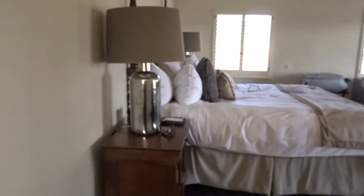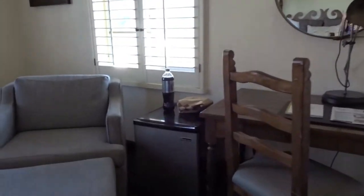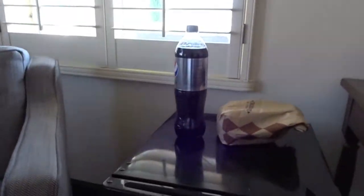Let's move on to the bedroom. So this is just the bedroom, super, super cute. We asked for a fridge, and obviously y'all know I got my Diet Pepsi. Hello. Oh my god. Hello. I love caffeine. It's no secret. Also, obviously, there's already a case of Red Bull in the fridge.